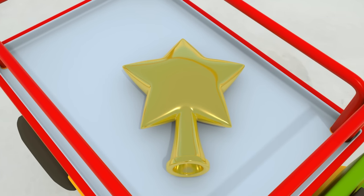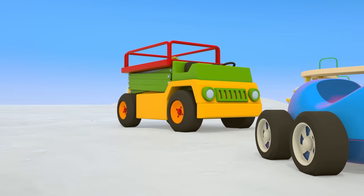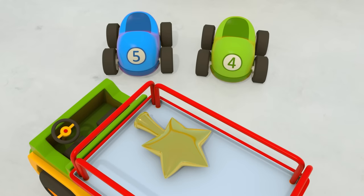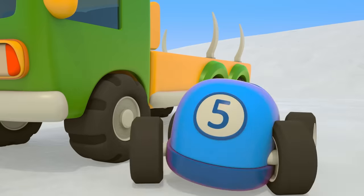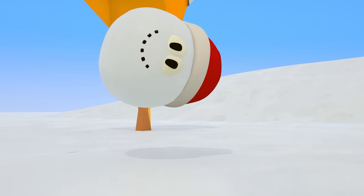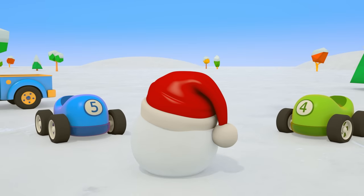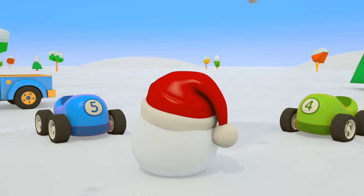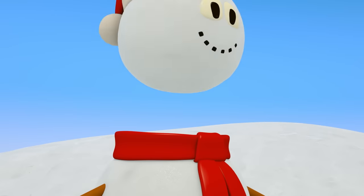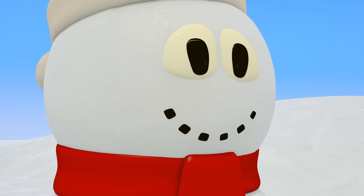It's the star. That usually goes at the very top. Both cars want to put the star up. Hey, no pushing. The little car bumped into the logging truck, and the snowman's head has fallen off. We can put the head back on. But look, his nose is missing.